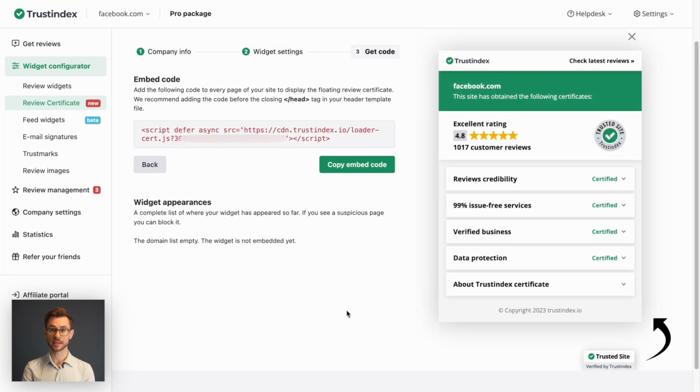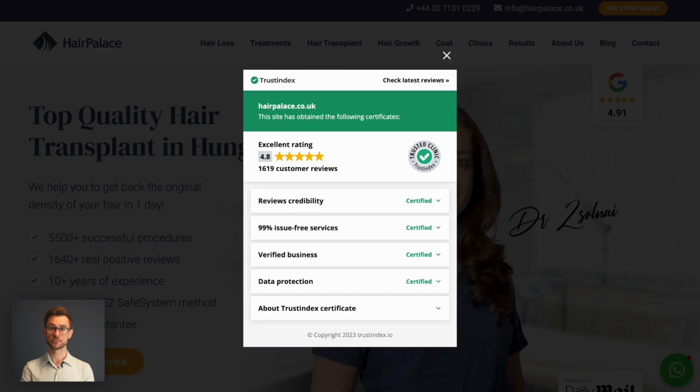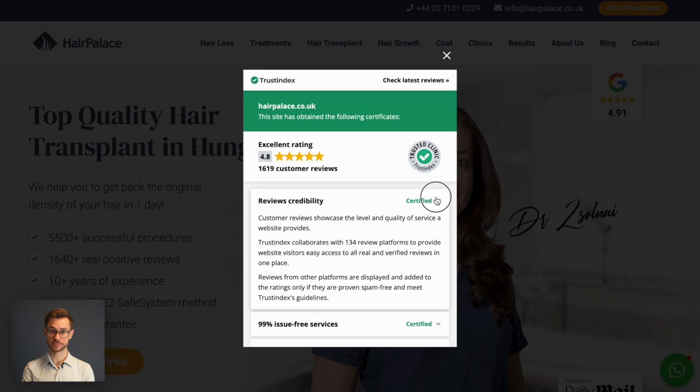Copy the code and add it to every page of your site to display the floating review certificate. We recommend adding the code before the closing head tag in your header template file. Based on your website type, you have several options for inserting the certificate, but the easiest is to use Google Tag Manager. We hope you liked this video and found it easy to set up your review certificate.